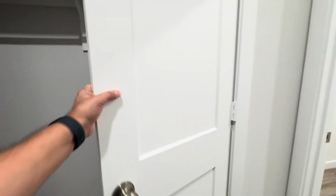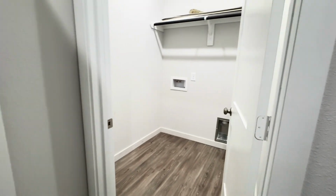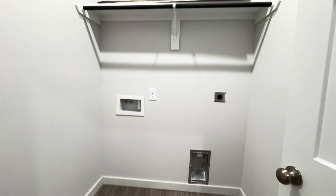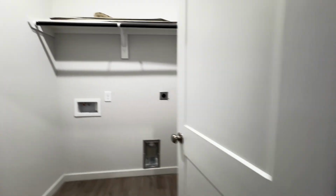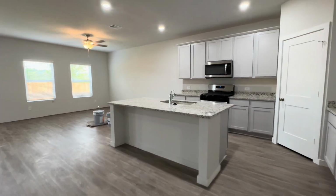There's a closet. Utility room. You could put like a little piece of furniture there, like a hall tree or something with the backpacks and whatever you got, the shoes, and then you come on in here.